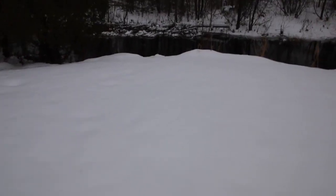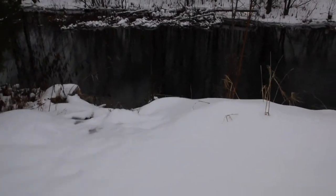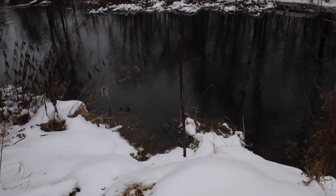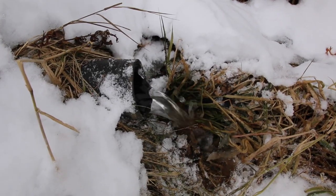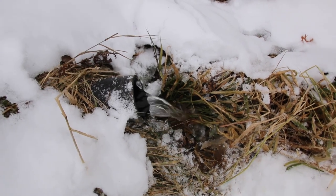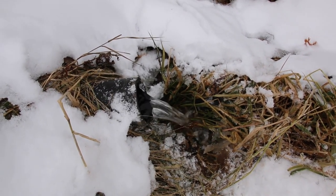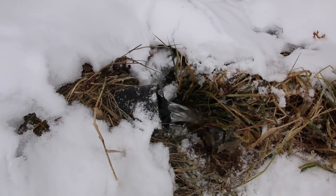I will show you now the overflow of the well, which is the spring. It dumps right into the river. So there it is, guys. This is the overflow of the well, and it comes out like that year round. The water is about 10 degrees Celsius. Whether it's summer or winter, the water is always about 10 degrees Celsius.